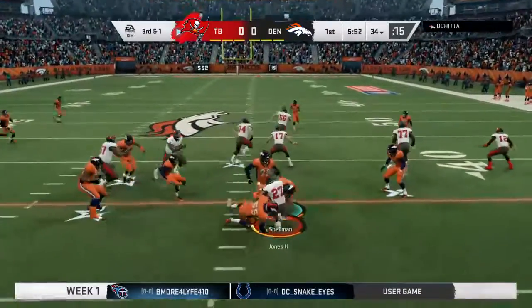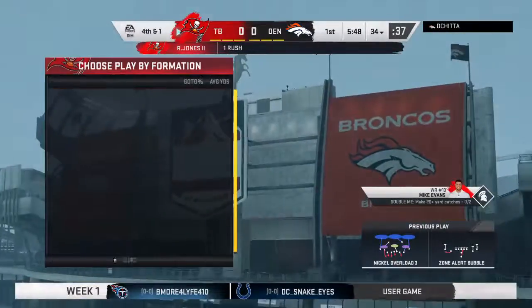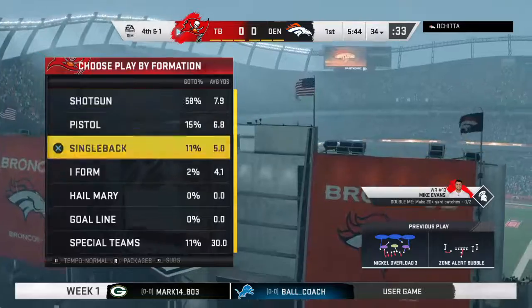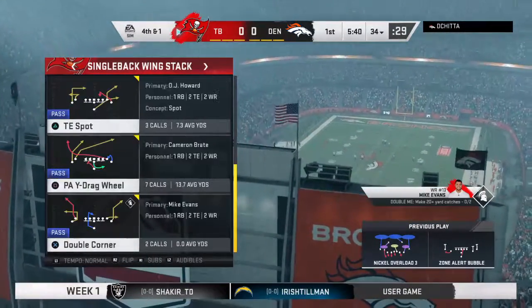Now the first carry for Ronald Jones. He is going nowhere as he is enveloped behind the line. No gain on the play there, and it'll bring up fourth down. It's now fourth down.